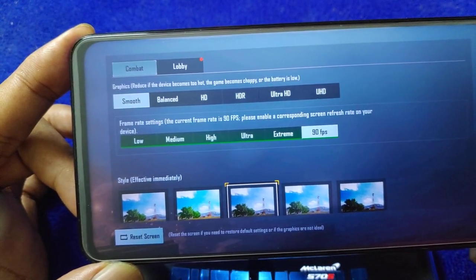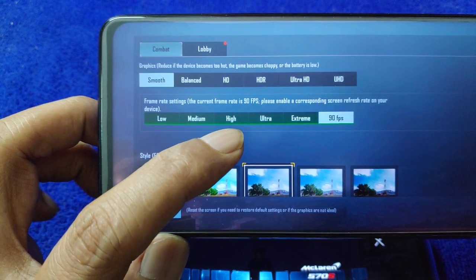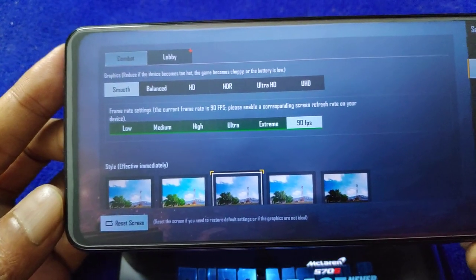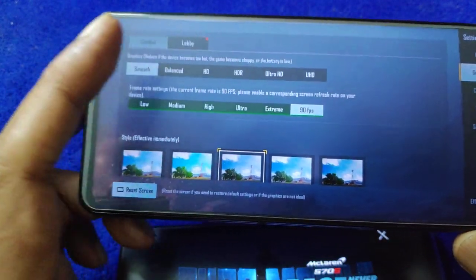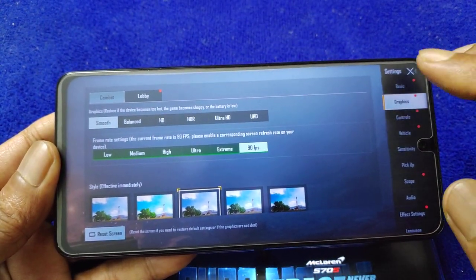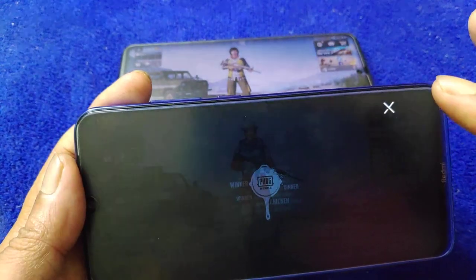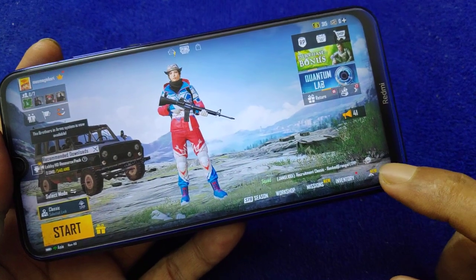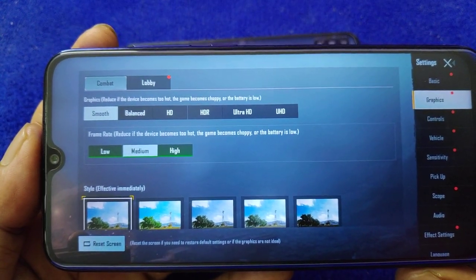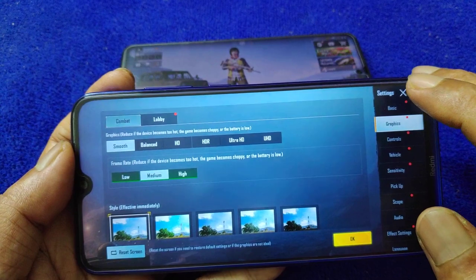See, the stock Poco X3 only goes up to ultra low 20 fps, medium 25 fps, high 30, ultra 40, extreme 60 and 90 fps. For the best experience playing this PUBG, you must use smooth and extreme, 60 fps. At 60 fps, your bullet flows faster than at 30 fps. And at the moment the stock Redmi Note 8 only goes up to high, balanced medium, smooth high. We need to unlock the extreme.